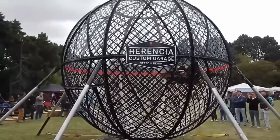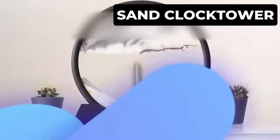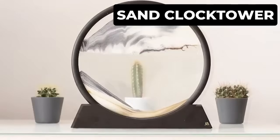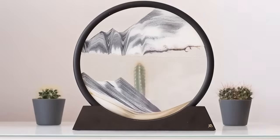The sand painting that changes landscapes when flipped is a masterpiece of creativity. The sand falls, forming different landscapes with controlled flow speed. Each turn reveals a new scene, creating a unique visual experience. Perfect for lovers of interactive art.